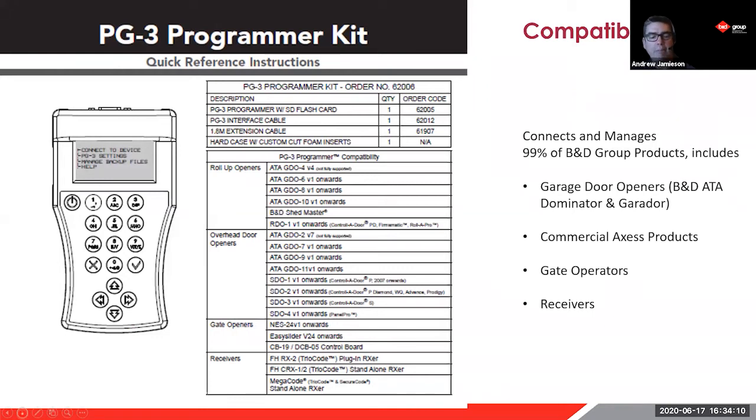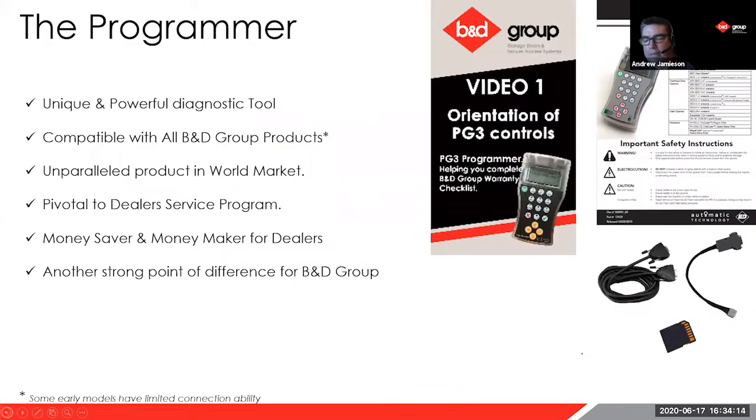So this is a compatibility page. We talk about, first of all, the points that mean important things for you. What it does is develop a preventative maintenance program with all businesses, because we can actually manage the expectations of customers now through the life of the opener and the door. We can diagnose things, but the end bullet point I try to push home here is that it's a money saver and a money maker for the dealers if used correctly.